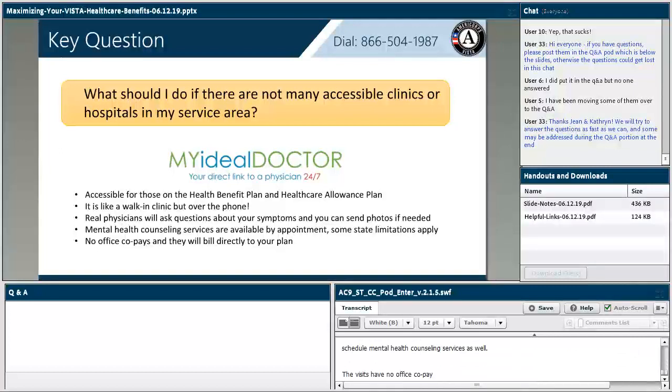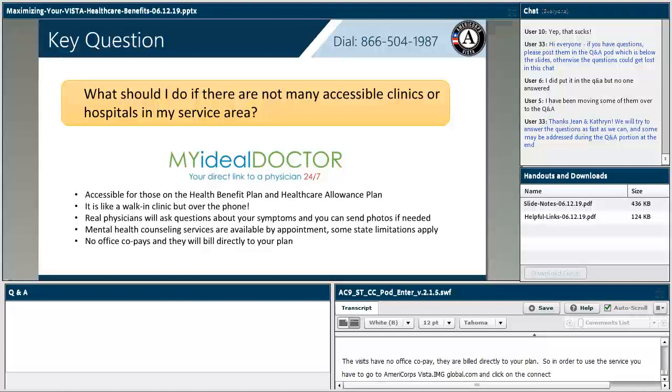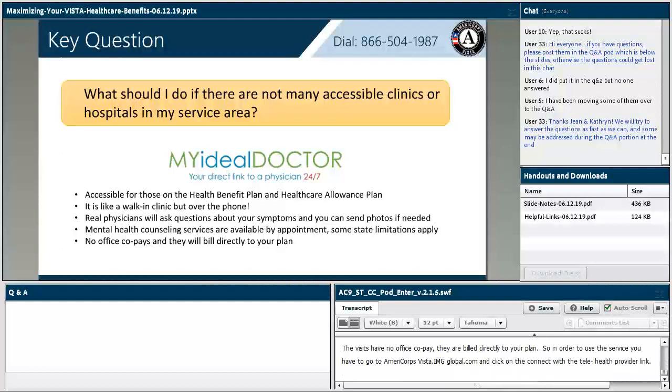So in order to use this service, you'll have to go to AmeriCorpsVista.imgglobal.com and click on the Connect with a Telehealth Provider link. From there, you would select your plan and create a My Ideal Doctor account, or you may call and let them know that you're with the AmeriCorps VISTA program.